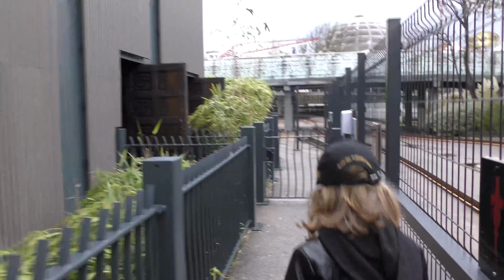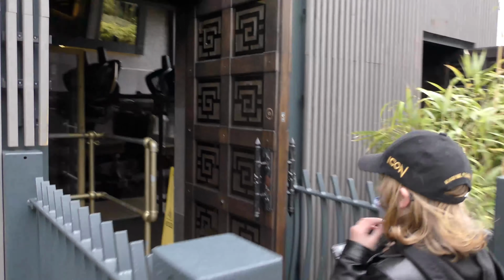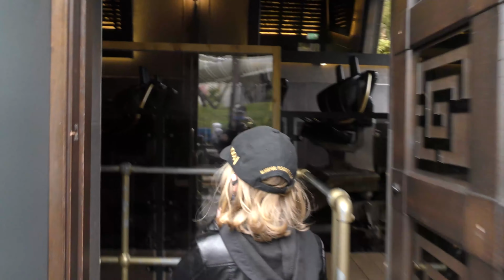Yep, so we've got Icon where there's currently a 0 minute wait time. We've got all the prospects here inside the station, so we'll maintain the distance and the social distancing matters.